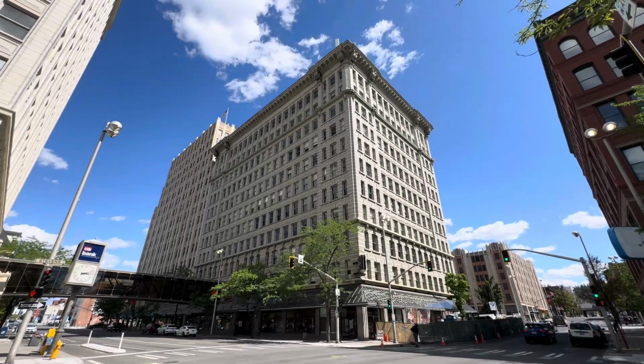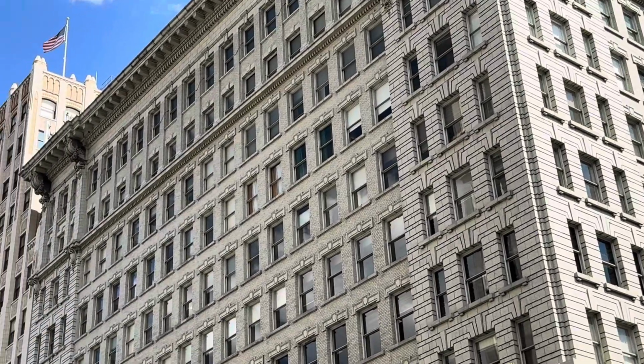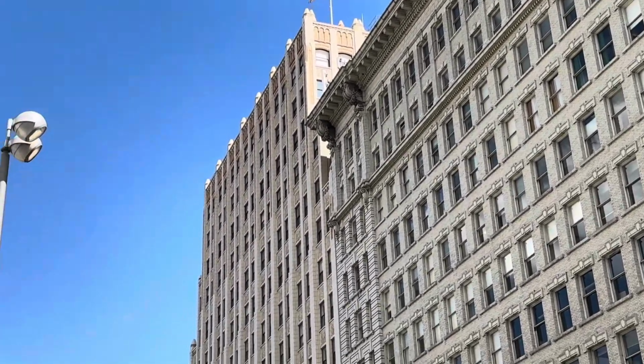And this building is a mind blower. It's absolutely massive. It takes up almost a whole city block. It's insanely huge.